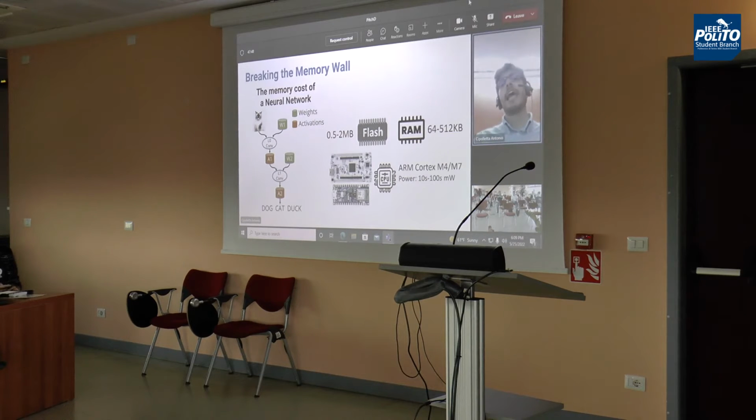We have the weights, and the weight footprint depends on the number of parameters of the network, and then we have the activation footprint, which depends on the memory needed to store the intermediate results of the network. When you want to deploy the network on an embedded device, you need to satisfy two constraints: the weight footprint has to be less than the flash size, and the activation footprint has to be less than the RAM size.